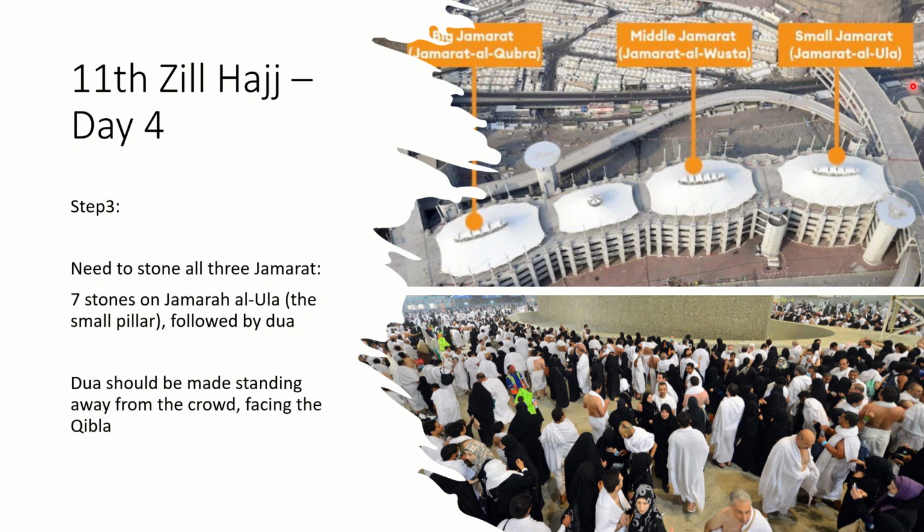The rest, the normal category camp A, are on the right side first, then category B comes, then category C, D, and the normal European or Muslim camps come over there. So you will be coming most probably from the right side, and first when you come, you will arrive at Jamatul Ula or small Jamarat, and it will be clearly mentioned over there, or you can ask any person as well. There are guards as well, and they will guide you, so it is preferred to follow in a pattern.